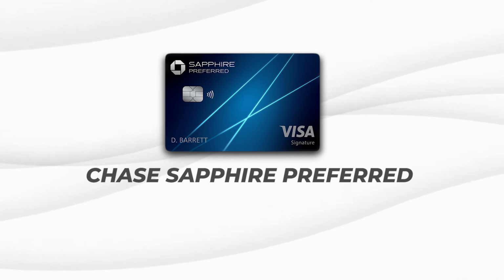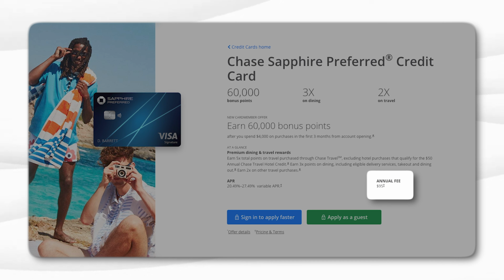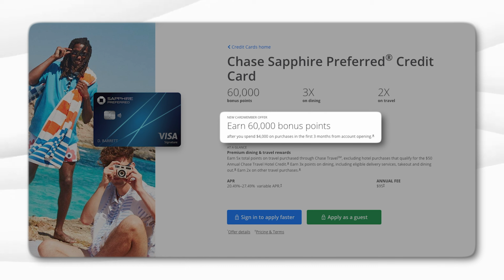For most individuals, I think it should be the Chase Sapphire Preferred. This card has a $95 annual fee and a new card member offer of 60,000 bonus points after you spend $4,000 on purchases in the first 3 months from account opening, which is worth a minimum of $750 when redeemed for travel through the Chase Travel Portal, since you get the 25% boost with this card.